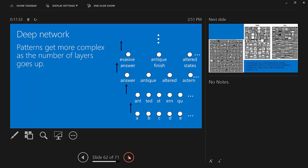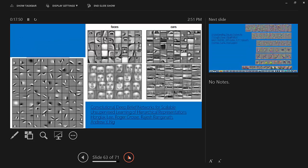So by the time you get to your second level of outputs, you're getting perhaps words in the English language, if that's what you're training on. The layer above that, you get combinations of words, short phrases, and so forth. And you can do this as deep as you like. So there's a variety of things you can learn with deep neural networks.